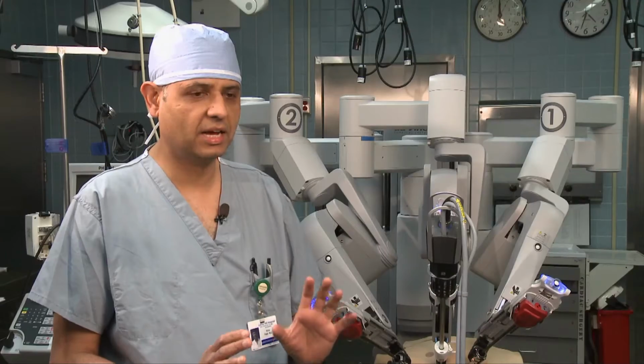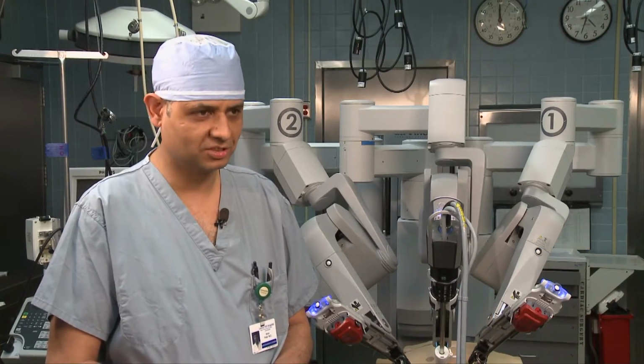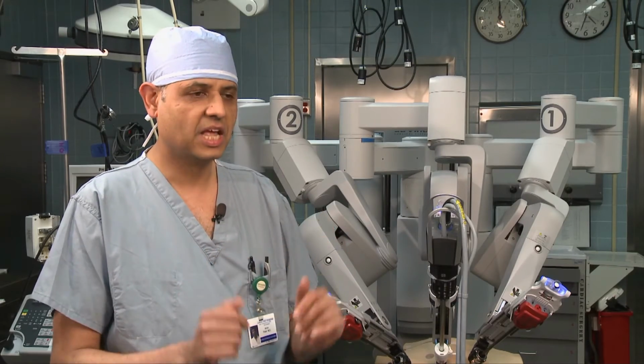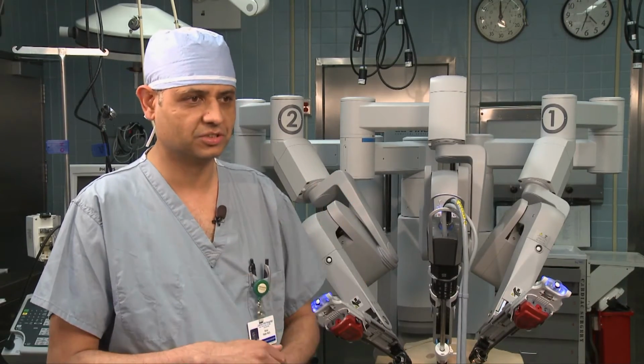Tell us what you can do with the Da Vinci robot that you can't do as a human being, as a surgeon. Da Vinci robot helps us do the same operation which a human being does through much smaller incisions. Because as you can see, my hands, they are this big. If I have to get inside the heart with my conventional instruments, then I need a much larger incision.